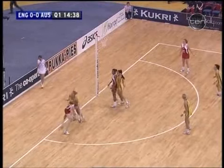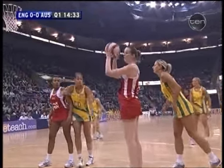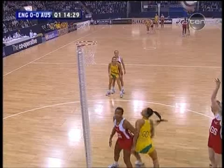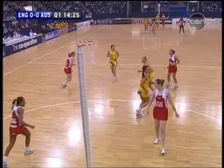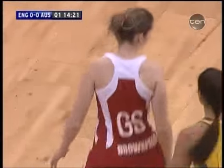Well, the pressure told on Rachel Dunn, the Surrey Storm captain, shooter for England in Liverpool. She made way at half-time for Louisa Brownfield here. And, well, can you believe it? Yes. Both shooters have started nervously.